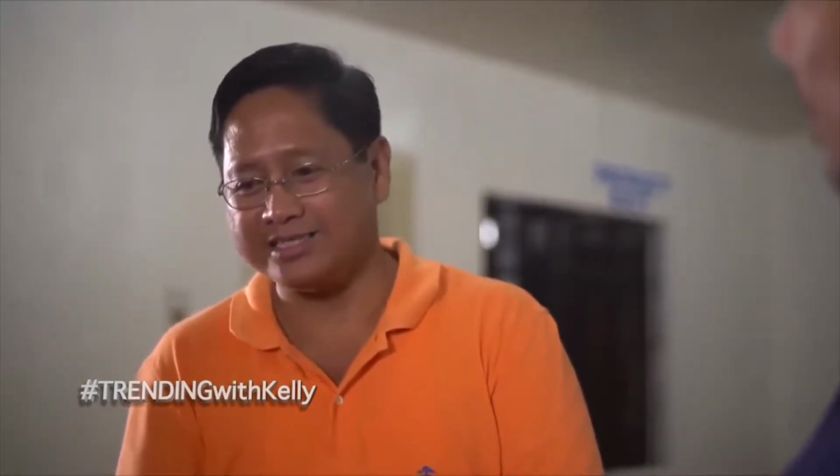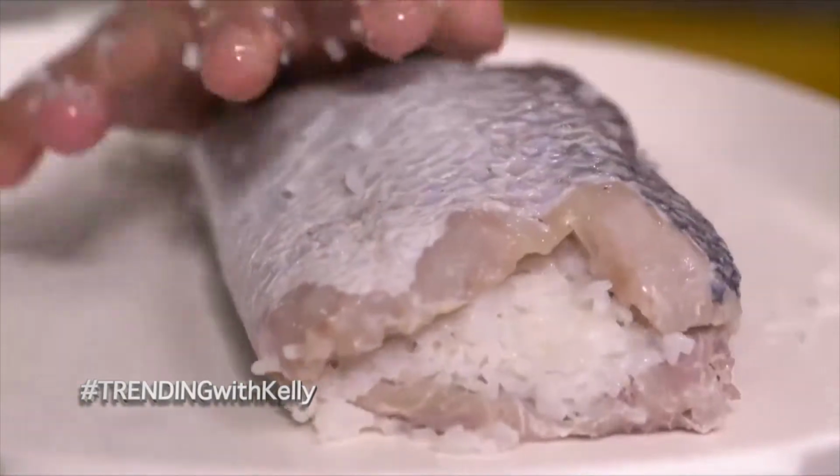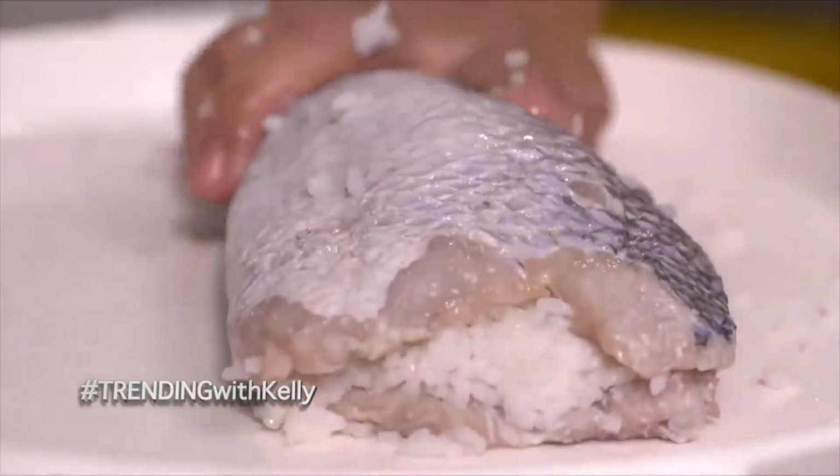From the start of making buro, salt has a very big role. After cleaning the fish, we are salting it, placing it in a container for 1 to 2 days. And then after that, we are going to mix rice in it. We are also putting salt in the rice. Yes.